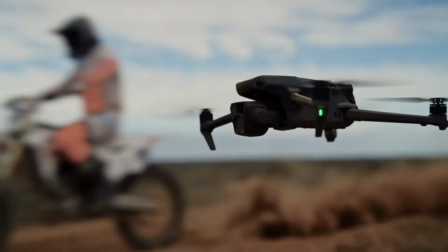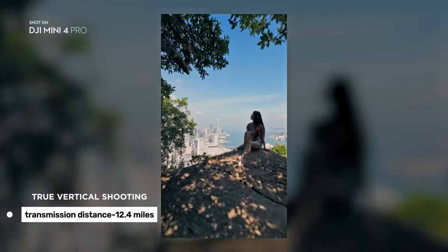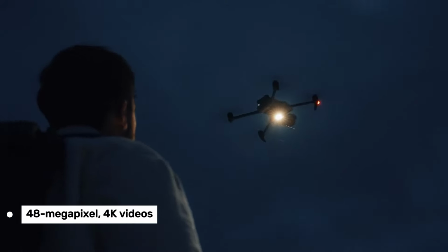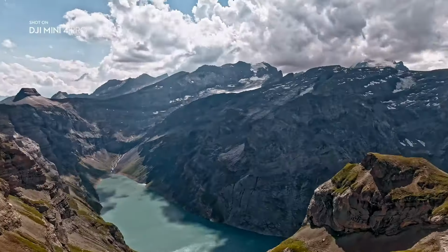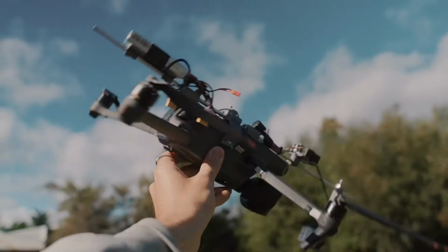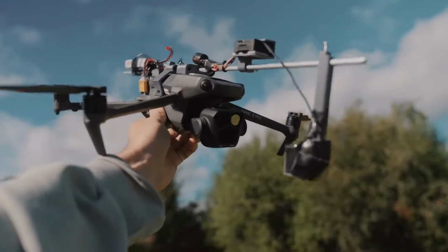videos. The Mini 4 Pro has a maximum flight range of 11.18 miles, and a maximum transmission distance of 12.4 miles. In FAA areas where no license is required, creatives can capture 48-megapixel stills or shoot 4K videos. It offers shooting in DLOG mode and launches a full suite of DJI's intelligent flight functions, including obstacle avoidance. DJI provides a controller with a built-in 5.5-inch screen, as well as a more affordable version for those who want to use their smartphone as a monitor.